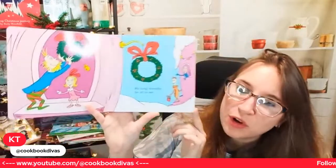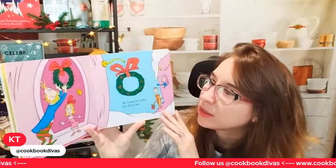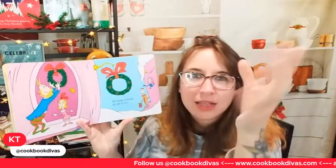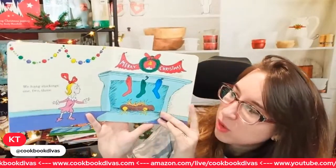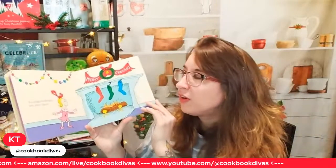We hang wreaths for all to see. I've actually always wanted to make my own wreath, and this would be adorable. You can hang that on. I have one of those too, and I'm like, I should just hang a wreath there. We hang stockings 1, 2, 3. Aw, Merry Christmas. I love the funky art style.